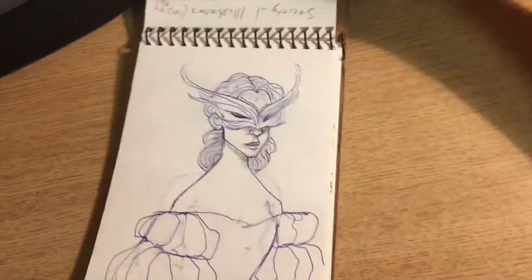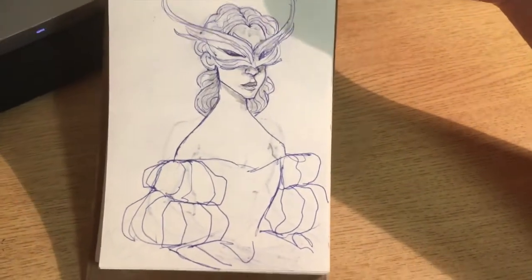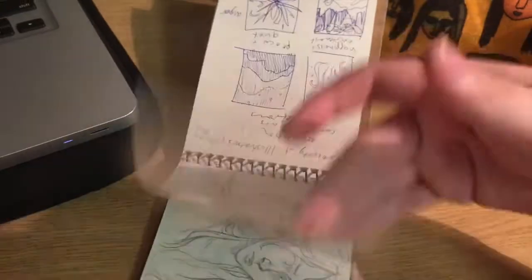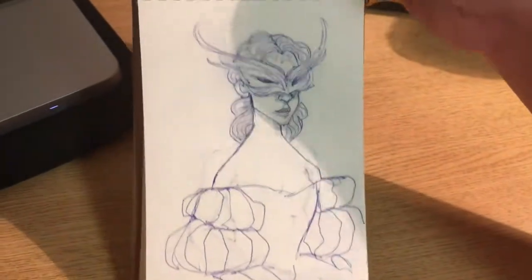Here's that again. I don't remember if this one was first or the other one was first. I think this one was second, and I was trying to make it better. I don't think I liked this one as much, so this one was trying to improve upon the last one I did.